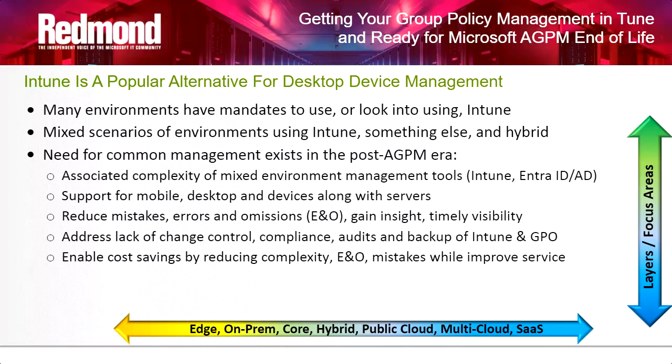So that really highlights the fact that they're going to be in a hybrid environment for a very long time. And so that adds to that complexity and the need to be able to have controls over both environments.